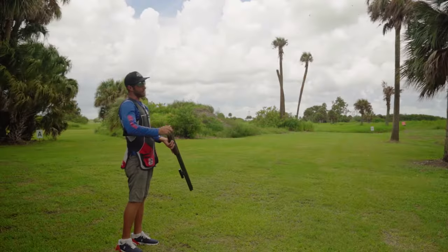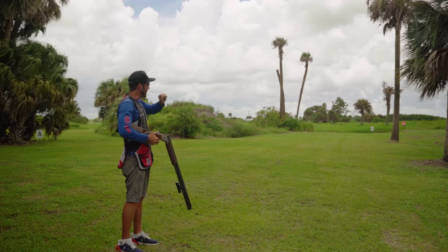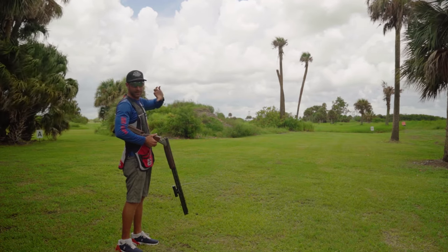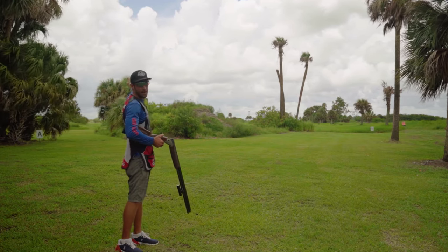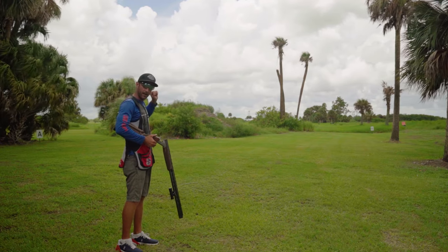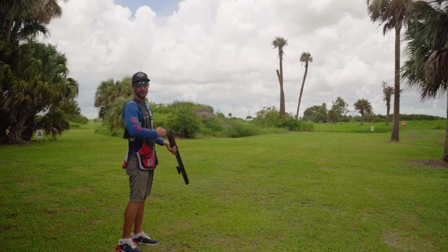So you can see what happened there. My eyes came too tight. I didn't have good visual control of the bird. I had a really out of control move to the bird and I wasn't able to get connected. So my hands just flew by and I ended up missing out in front. So finding a good look point, a good hold point, and a good connection to the target is vastly important if you want to break this bird.